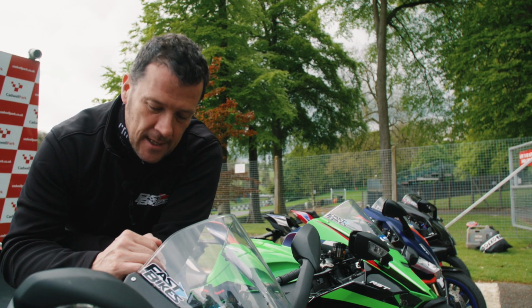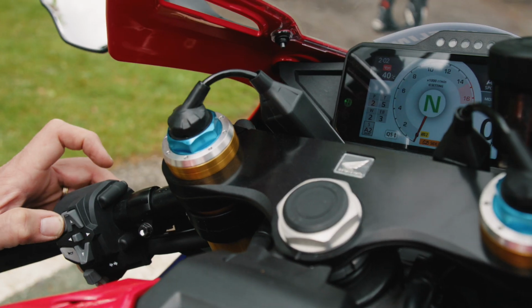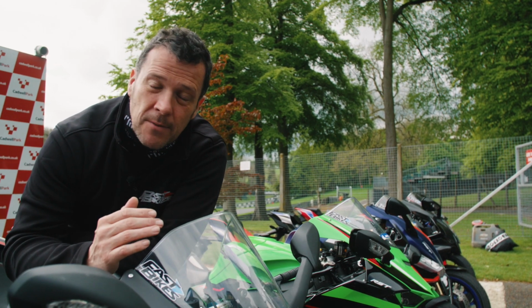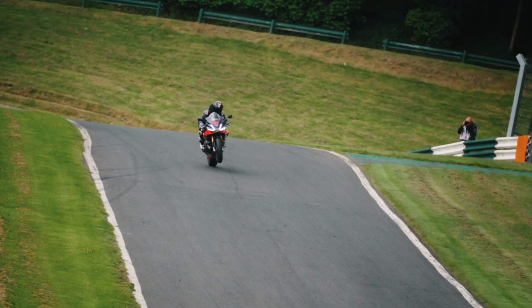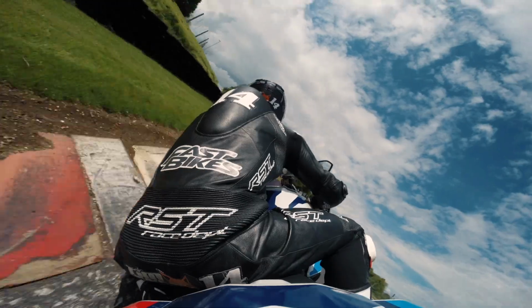So what we need to do with these is really be putting the suspension into a fixed mode. They all give you that option to do it. We'll be winding back the traction control, and then where we can, we'll probably switch the ABS off, ideally. We can't do it on all of them. We'll turn the engine power up, and we'll probably turn the wheelie control off, just 'cause.